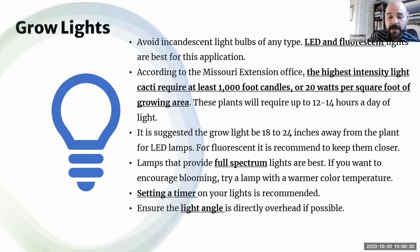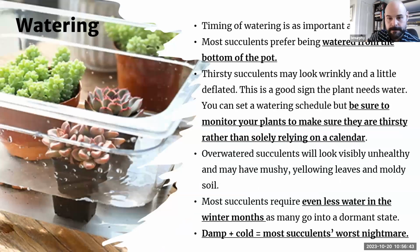So it can be very annoying and complicated to select a grow light. However, if you go with a full spectrum LED or fluorescent light and have it at the appropriate distance from the plant, that's probably enough to get you going.